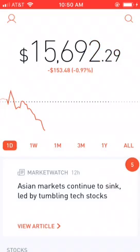Right now, the portfolio is down $153. This is active hours trading. As you can see, the market is fluctuating right now. Stocks are being sold off. Stocks are being bought in. Right now, there's a lot of volatility, and my portfolio has taken quite a bit of a hit. So we're just going to jump right into it and see what's going on.